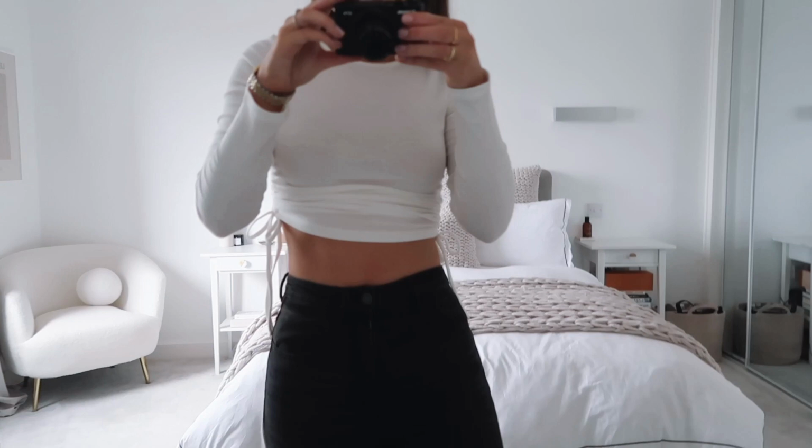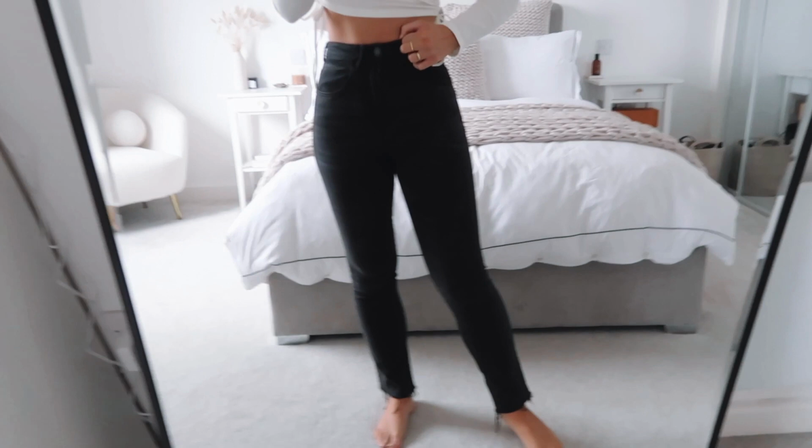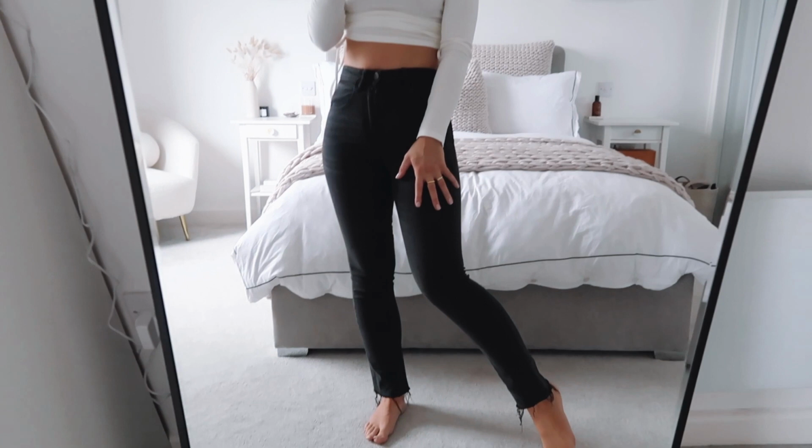Okay, so the last pair, these are from ASOS, but from Stradivarius. I can never say it, but these are a black skinny jean and they've just got the distressed hem on the bottom. I feel like you always need a black skinny jean in your wardrobe. They're just really, really smart and good to wear in the evening. I don't really wear these ones in the day as much. They're definitely more of an evening jean for me, with heels and stuff.